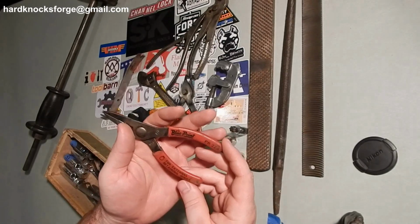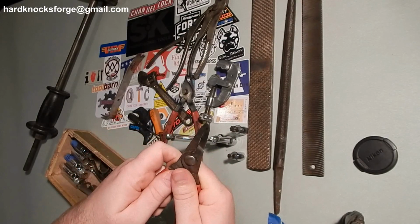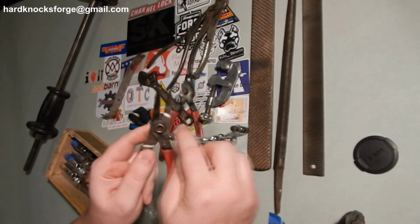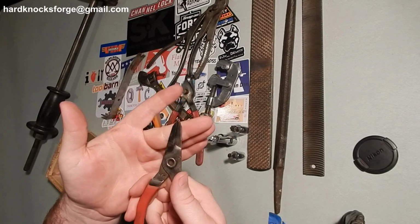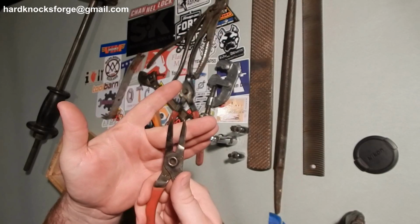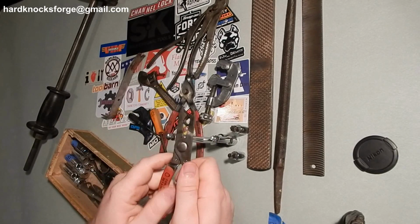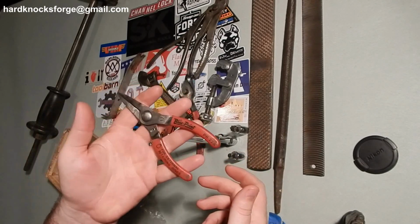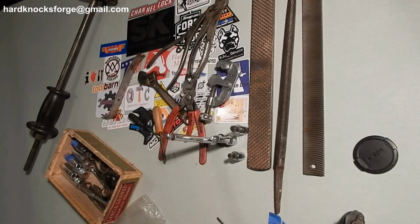There's some more Bluepoint snap ring pliers. These have little bitty tips on them. These have the rivet here, so you can't change them from inside to outside. So these guys right here only work if you push it together, it moves out. These are external pliers. So yeah, a pair of external Bluepoint snap ring pliers, mini tip, always handy too.